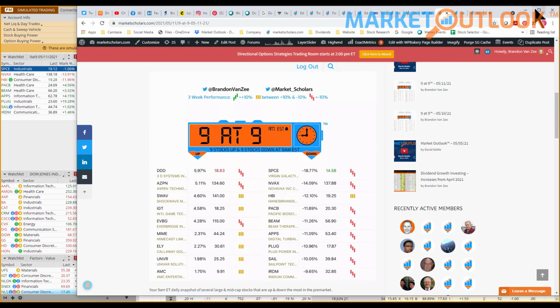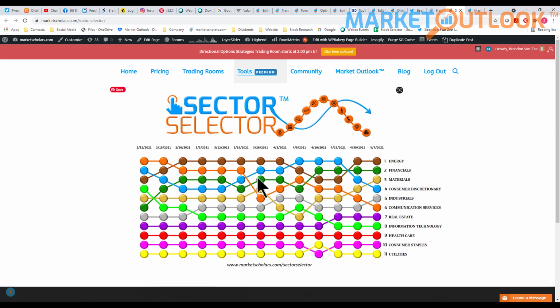Over here, while we're on the internet, I'd like to also take a peek at our sector selector tool. Remember, this gets put together on Friday evening, so it's a couple days old at this point, but can still give us a general sense as to what's happening from a sector rotation perspective. Once again, we see energy leading the way up at the top for the second straight week, and remember, energy was leading us here kind of at the end of February into March as well.